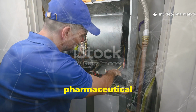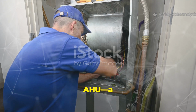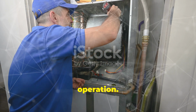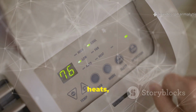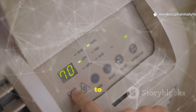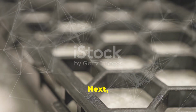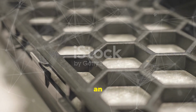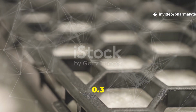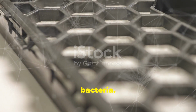At the core of every pharmaceutical cleanroom HVAC system is the Air Handling Unit, or AHU, a sophisticated piece of equipment that acts as the heart and lungs of the entire operation. The AHU precisely heats, cools, and humidifies air, maintaining strict temperature and humidity levels to meet the demanding specifications required for pharmaceutical manufacturing. Next, HEPA filters come into play, capturing an impressive 99.97% of airborne particles as tiny as 0.3 micrometers, much smaller than a human hair or even most bacteria.